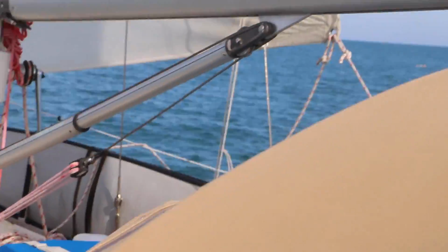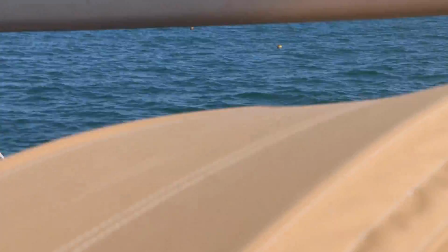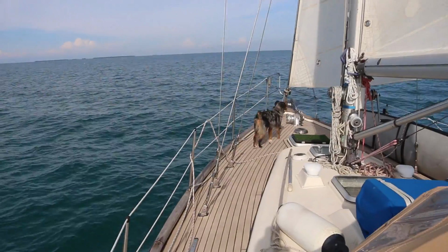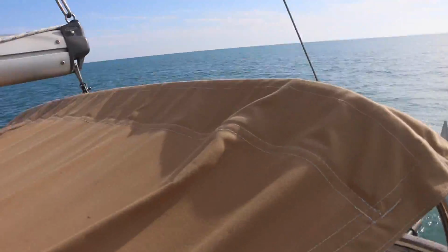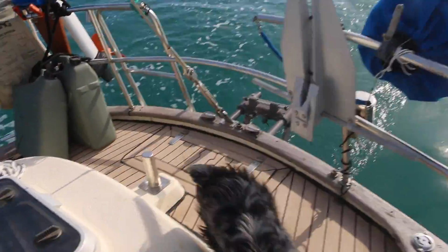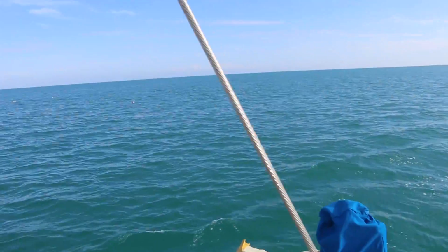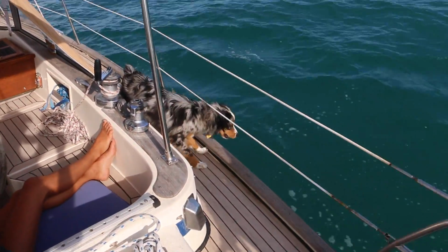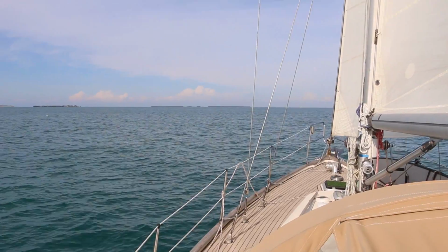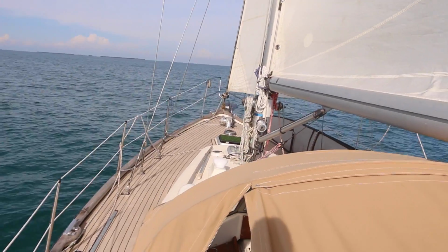They're all around us. Well, as you can tell, Rue is not a fan of crab pots. Which we appreciate. Yeah, he's a really good lookout. Possibly the best. He's very loud. Very direct. Yeah, he takes his job very seriously.